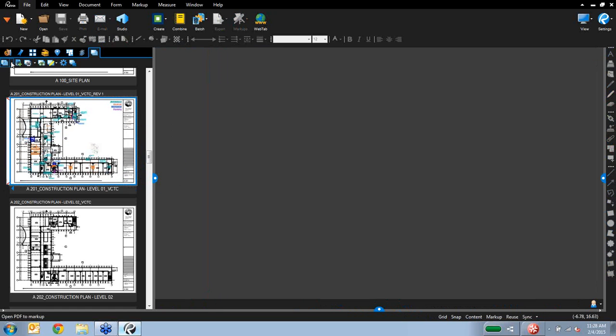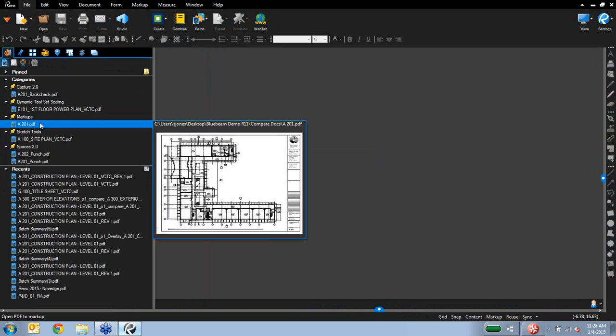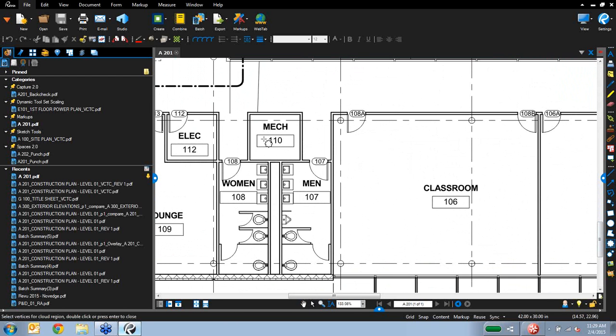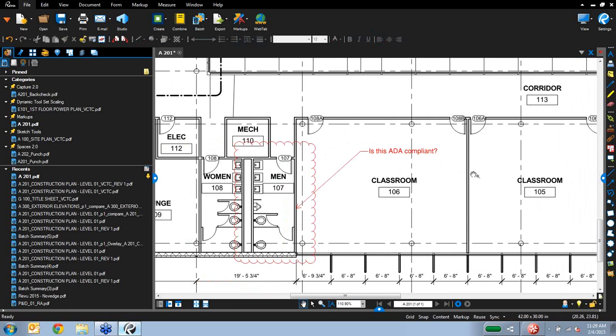So I'll go ahead and close this set that I had open. Let me open up a good example for markup tools here already. I mentioned that we have a brand new markup tool in Revu 2015, which is Cloud Plus. The reason that we introduced this is we found that a lot of customers were using the Cloud tool and the Callout tool in conjunction with each other. So if I wanted to ask, is this ADA compliant? There we go. In the effort to save you clicks and make your life easier, we introduced Cloud Plus.